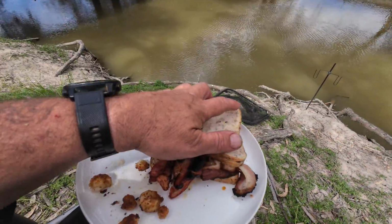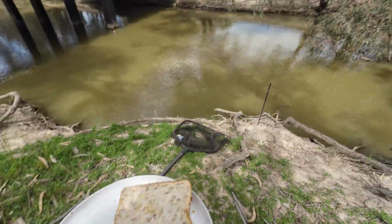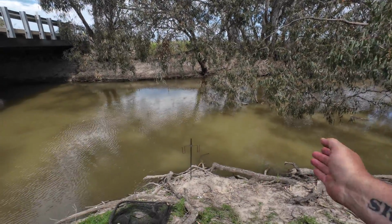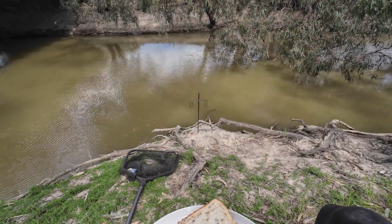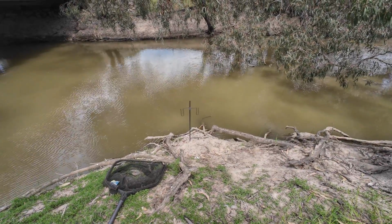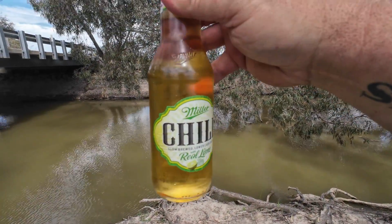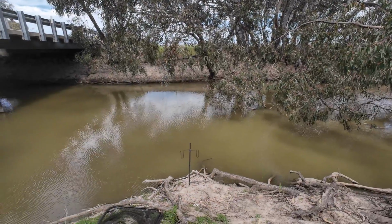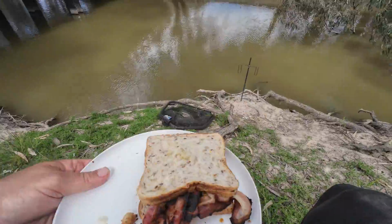I'll probably get lectured about being overweight and that it's unhealthy. Anyway, they reckon all green things are healthy. Lettuce, celery, broccoli, silver beet. If it's green, it's good for you. And that's why I've chosen to wash my lunch down with Miller's Chill, because it's in a green wrapping, green logo. Anyway, let's see how this goes.